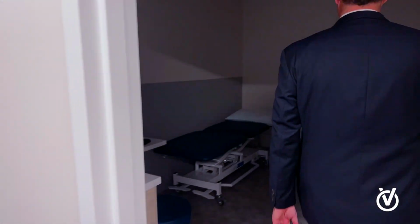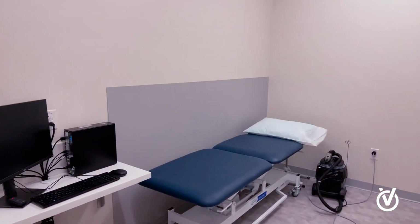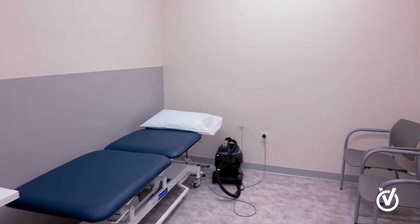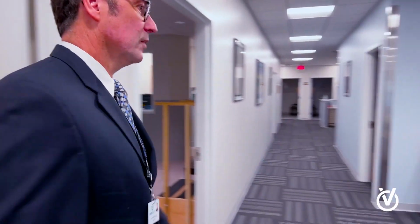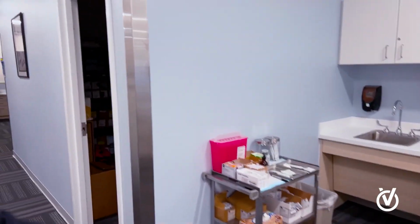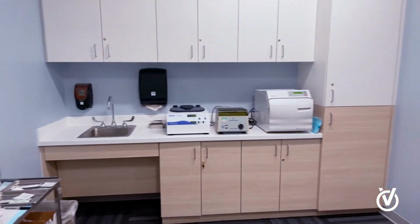We have casting capabilities. So if you already have a cast and we need to remove it, or we're putting on a new cast or splint, it likely would be done in this space here. Blood work for certain labs, including PRP, which is platelet-rich plasma.